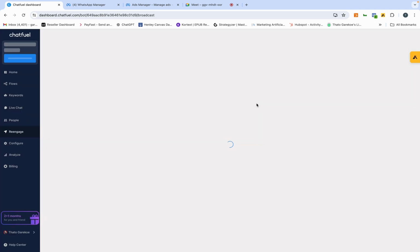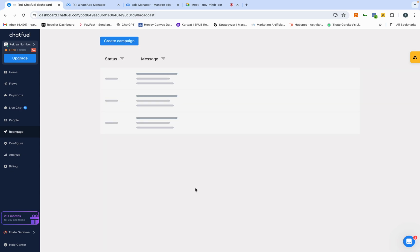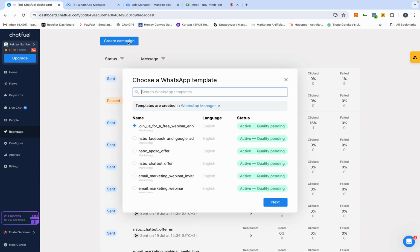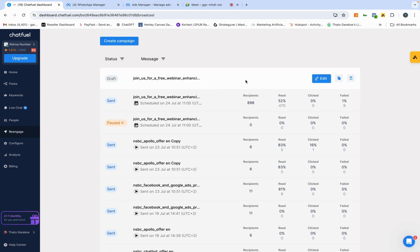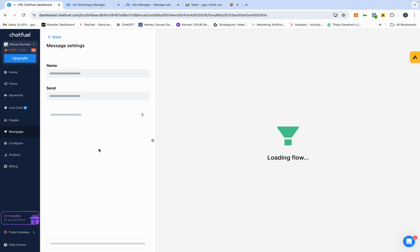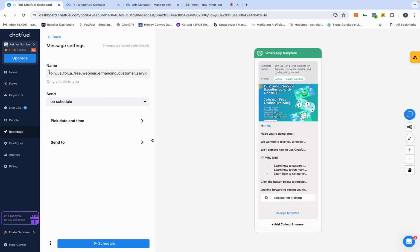And then ultimately, once it has loaded on Chatfuel, using your attributes, you will make sure that you send the message to the right person. Let's make a duplicate of a past message so that I can show you how it actually looks. Your campaign would have loaded in here, and you click on edit. Once you've clicked on edit, you label your campaign: Thank you for coming.